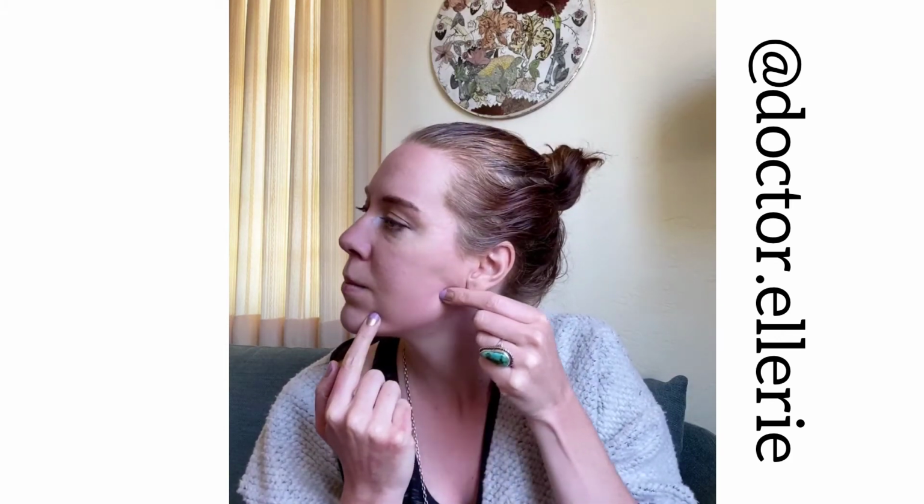So once I feel that texture change on my chin, get a little smoother, and it's feeling better, then I'm gonna go out to the jaw, and I'm gonna go on the jawline. You can even go a little underneath the jawline. If you feel like you're kind of getting those saggy jowls, this can help move any of the stagnation out of that area.